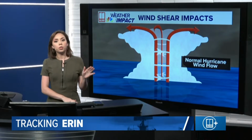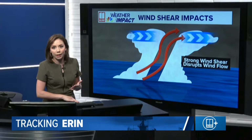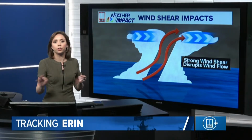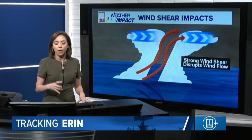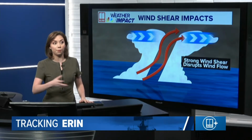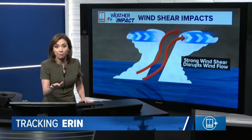When we introduce wind shear, look how lopsided our cake slice of the hurricane looks. It disrupts the normal flow of a tropical system. So when these systems get sheared off, it just disrupts their circulation a lot. So tropical systems do not like wind shear. Wind shear can help to limit them strengthening. It can help to tear them apart in general. We like wind shear because that means they're not going to become as strong.